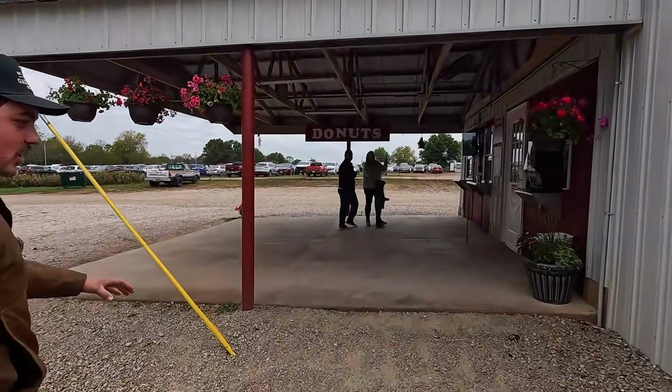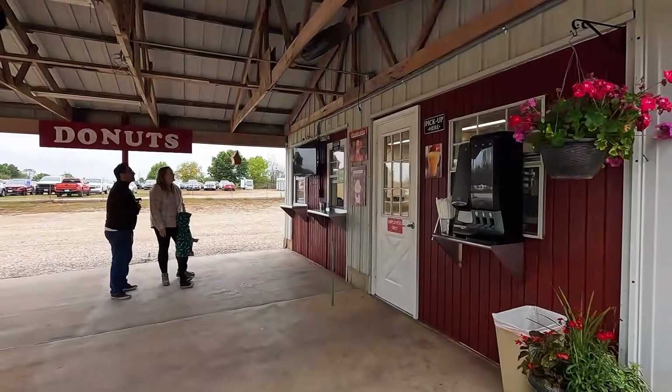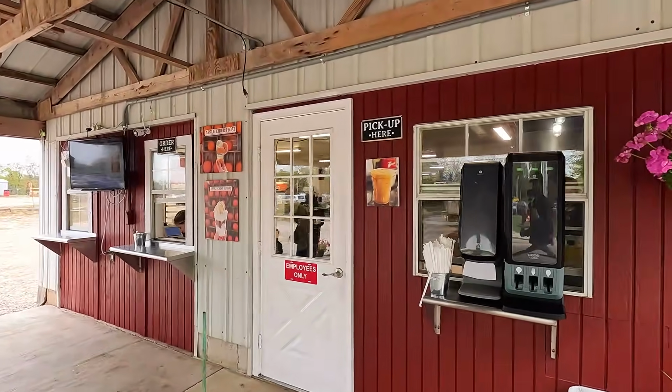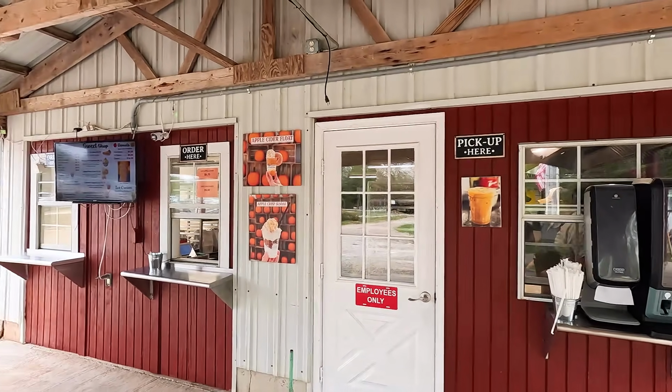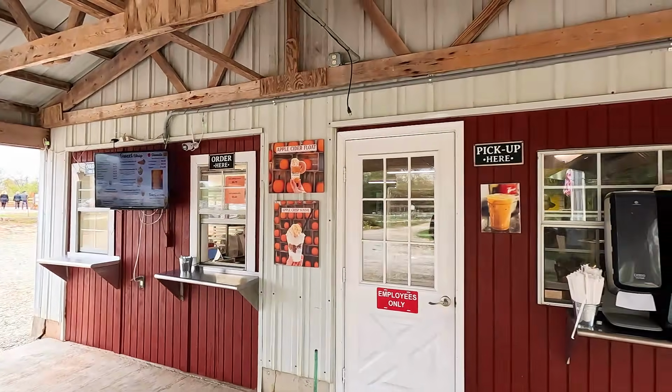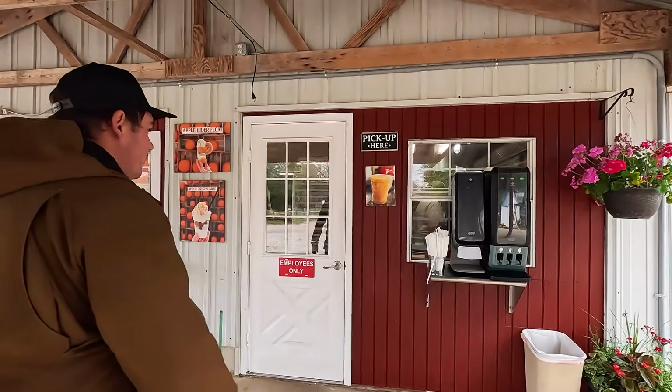So this is the front of our sweet shop, our sugar shack. I mean, all the sweet goodies on our farm here. We got the apple cider float. That's the most popular right there. Apple crisp sundaes, all that stuff in there. Fresh donuts. We make donuts. We can show you the donut machines running in here.